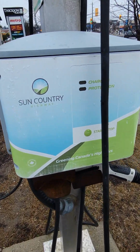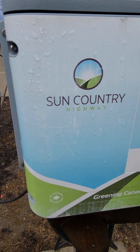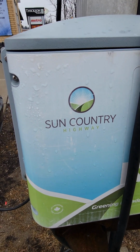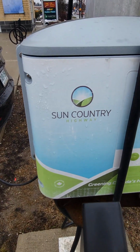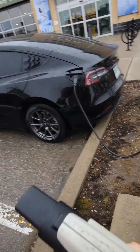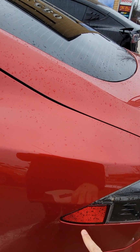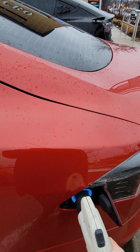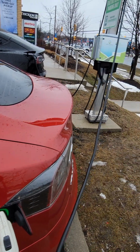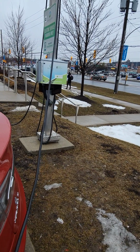See, back about 10 years ago, SunCountry Highway, which is a Canadian redistributor of Clipper Creek, back about 10 years ago, and I know that seems like a long time for EVs, they started building out a network of these level 2 chargers all across Canada.